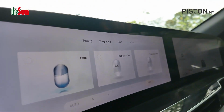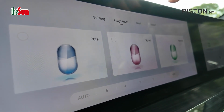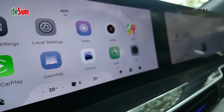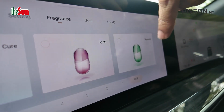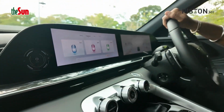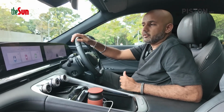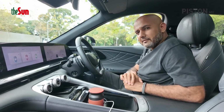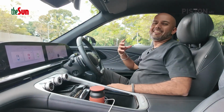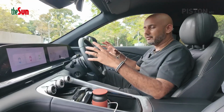Now you get something called a cure, and this is a sport, and this is natural. So something to cure you, something to keep you sporty, something to make you smell natural. So, you know which other car maker has that? Mercedes-Benz, bro.